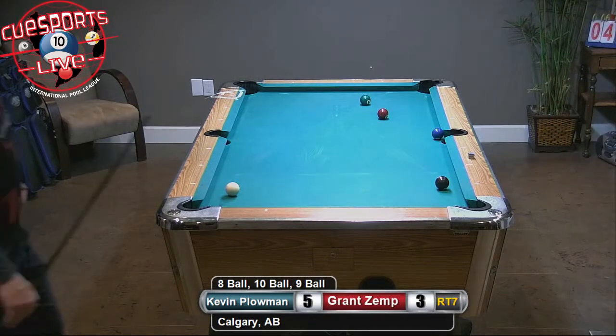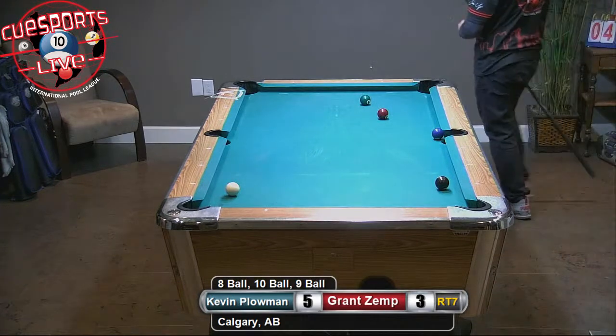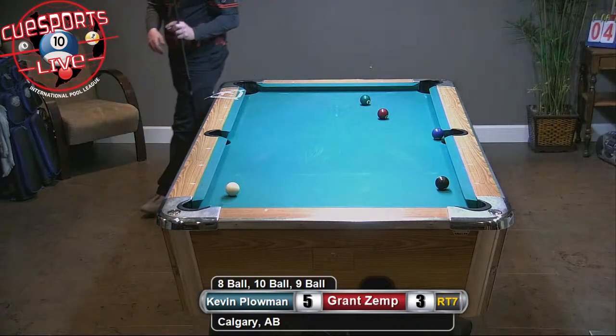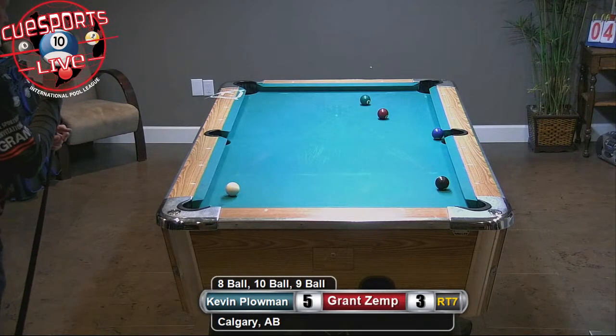Big shot in this set. Wow. Gives a lot of life to Grant here. 6-3 or 5-4 is a world of difference. See if Grant can take advantage.